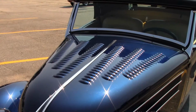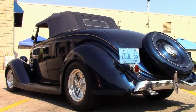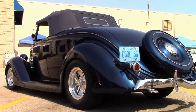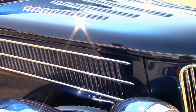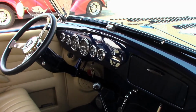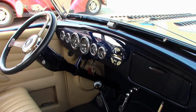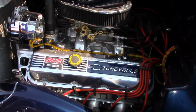This car was fully restored when he bought it, no work required. A couple of years ago, Gary's car won the Poly Award at the Amherstburg Gone Car Crazy Show. It has a Sony PlayStation playing all the hits of the 50s. Here's a look at the dash with all new gauges and an automatic transmission. Under the hood sits a 502 Chevy engine.